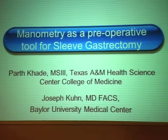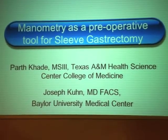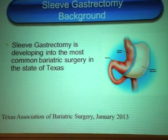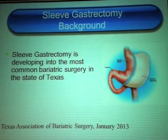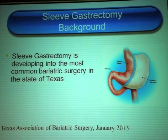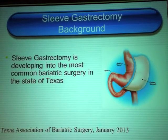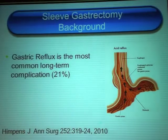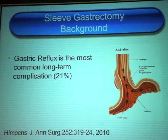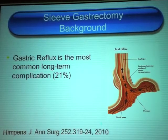Today it's my pleasure to present manometry as a preoperative tool for sleeve gastrectomy. Sleeve gastrectomy is developing into the most common bariatric surgery in the state of Texas, as presented at the Texas Association of Bariatric Surgery in January 2013. And gastric reflux was shown by Hippins et al. to be the most common long-term complication, occurring in 21% of patients postoperatively.